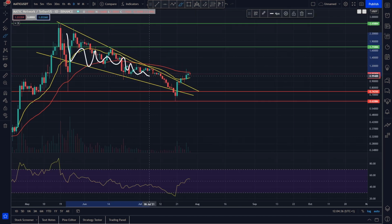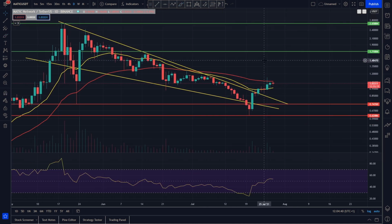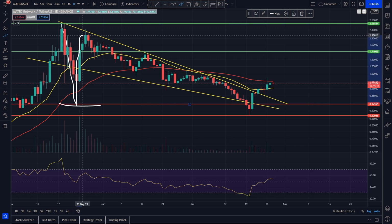As we can see, for pretty much all altcoins, we've had this descending wedge for some time here. Basically just been stuck inside of this wedge for a long time, haven't we? We came down, obviously we broke to the bottom, but we came straight back up. And then since then, we've been stuck under this resistance for ages and ages.